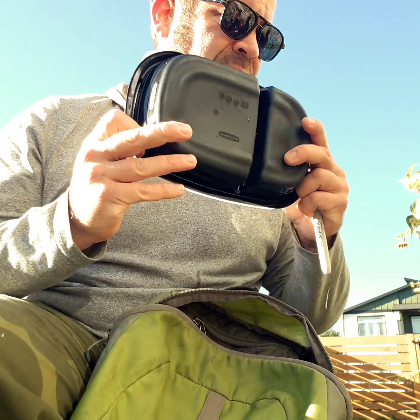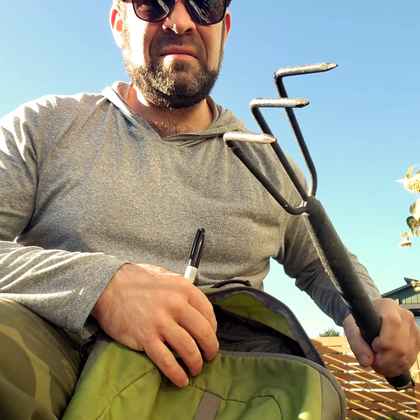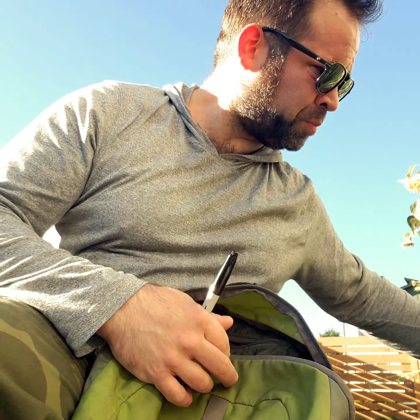Put it off to the side. And if you had more money, use one of these. Little garden rake. Very beneficial.